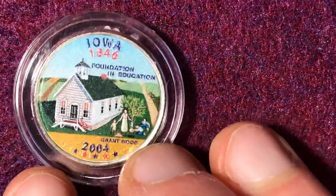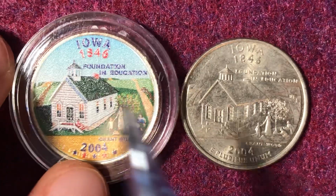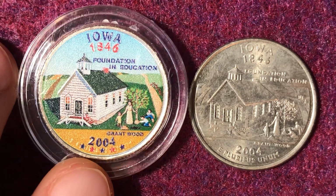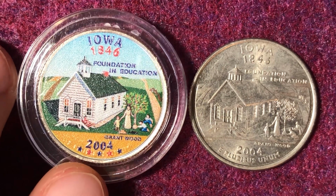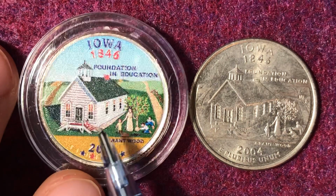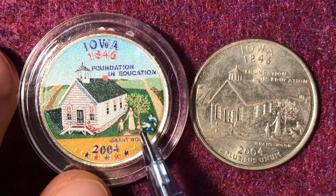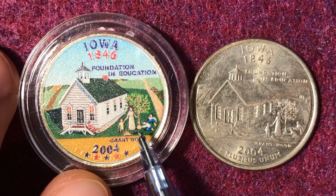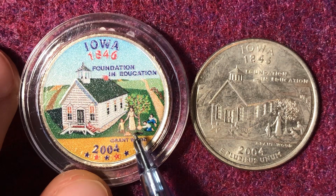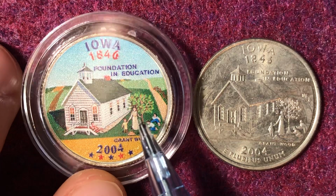So here is the colorized quarter, and here's your regular quarter. We see this one, they got the logo highlighted right there. Foundation in Education for Iowa, which became a state in 1846. The design on the reverse is based on the painting by Grant Wood entitled Arbor Day, beside the one-room schoolhouse. So right here, we see a teacher and the students are planting a tree. The reverse displays the state's commitment to education and agriculture. So very cool right there. Definitely some things to kind of highlight.